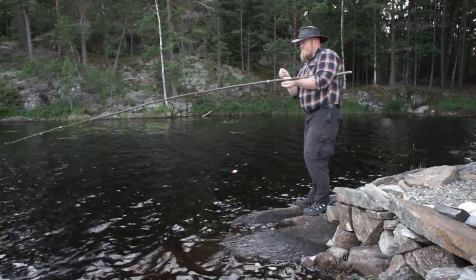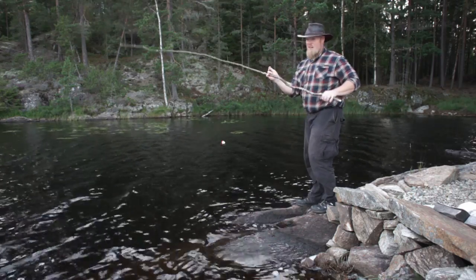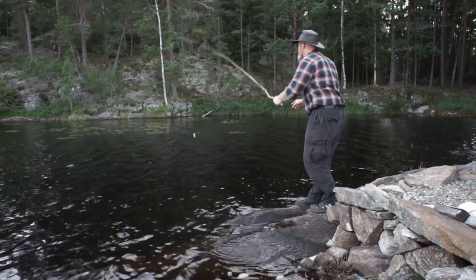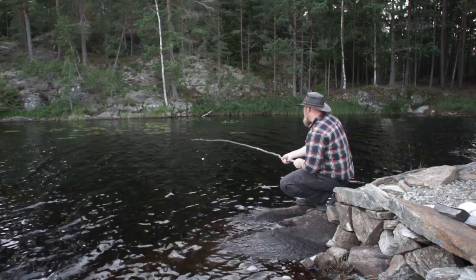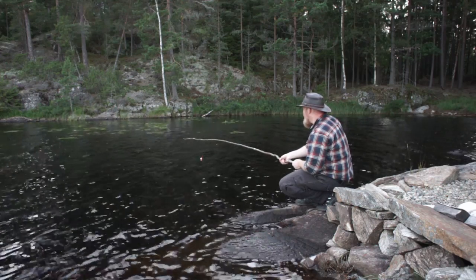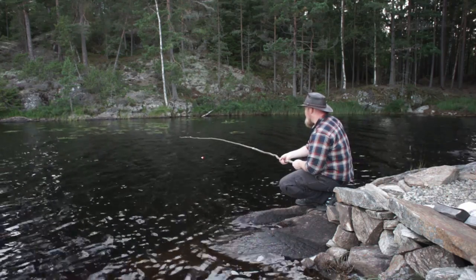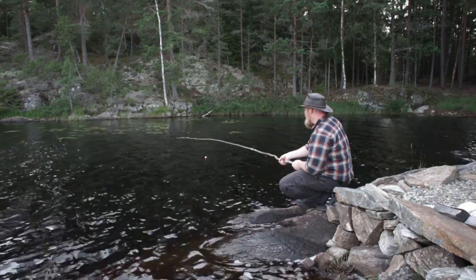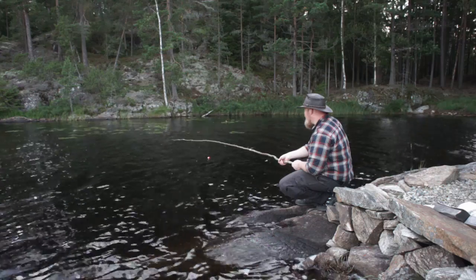And I think it's good to stay a few centimeters, maybe a foot or so, above the bottom of the water. So if you actually make the distance from the floater and down to the sinkers and the hook too long, it rests on the bottom, and I don't think that's a good way to use this method.